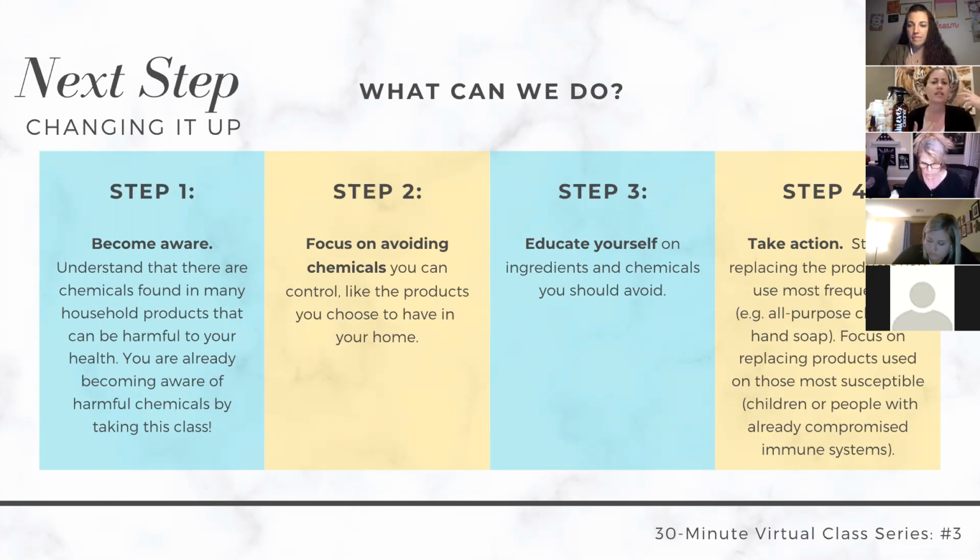So if there is, let's say, a body gel that you want to try for your kids at Target, but you have no idea if that's actually clean or not, you can look it up, and they're going to give it a rating and show you which things are actually toxic within that product. Or hopefully it's in the green zone and it's fully clean. All right, so the next step is focusing on avoiding chemicals you can control, like the products that you choose to have in your home.